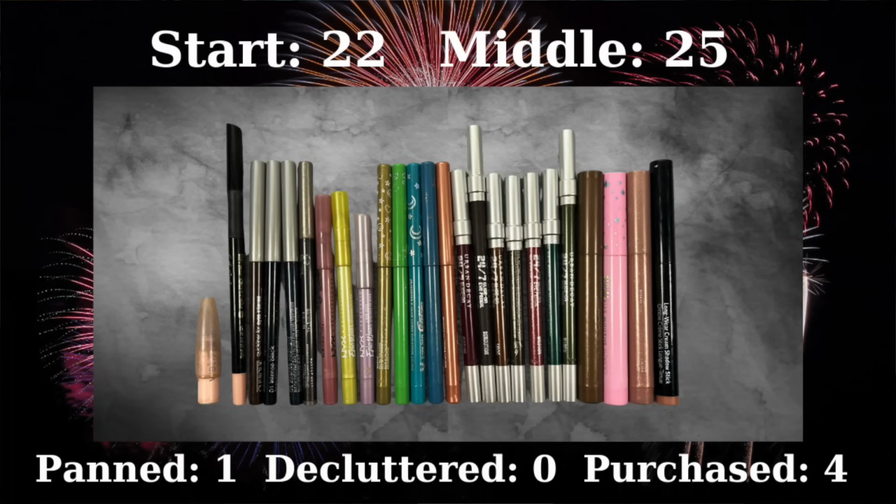Now eyeliners. Just like my blushes, my eyeliners, they get the better of me. And you guys just saw in my Project 10 uses that I rolled a bunch of eyeliners into that project, and I'm totally okay with that. But at the start of the year, I had 22. I now have 25. I have panned 1 eyeliner, and actually I feel like there's going to be another one that I'll be able to finish in the next couple months. So that will feel good.